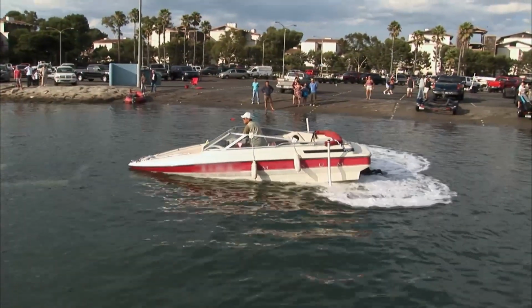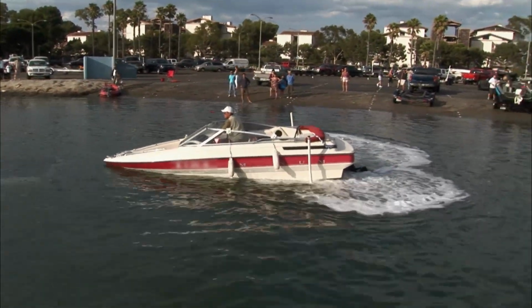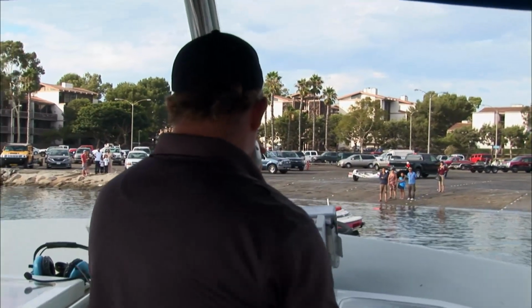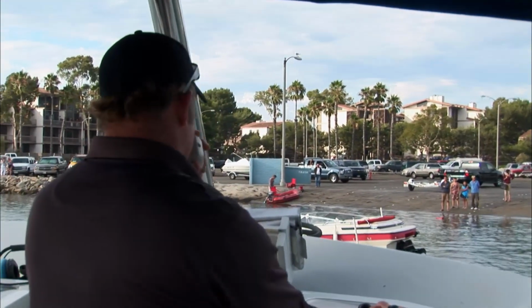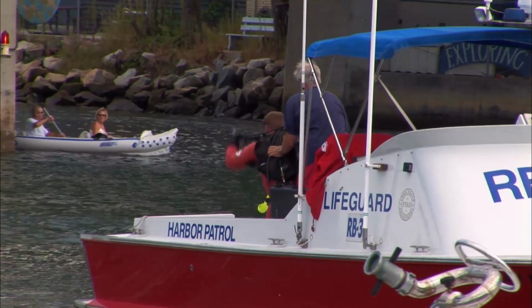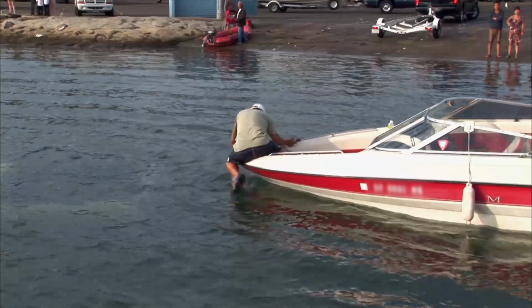Fire, this is Rescue Boat 4. Copy. This is a vehicle that was launching his boat. His truck and trailer and boat are all together in the water. We're gonna send some divers down to tie it up and have the truck driver pull it out of the water. Copy. As lifeguards prepare to dive to the sunken truck, the anxious owner disconnects his boat from the trailer.